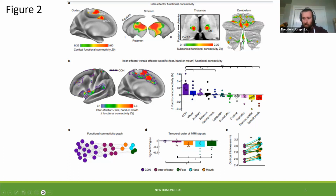E, however, for each participant, the inter-effector regions exhibited lower cortical thickness than all effector-specific regions. So the inter-effector regions just have lower cortical thickness, so there's less neural packing within those regions.